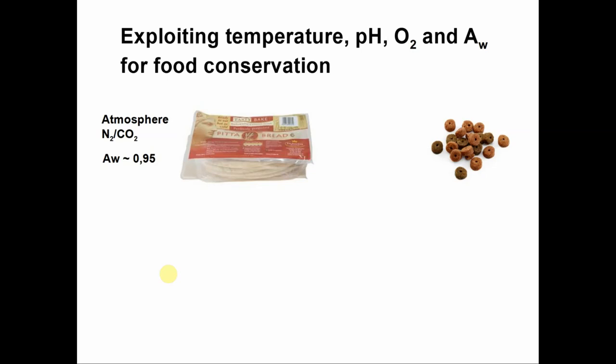Okay, dried dog food or cat food, these kinds of pellets. The activity of water here is really low, 0.65. So no fungus, no bacteria can grow on this. As long as it stays dry, it can keep for months. And then your dog can just come and eat it, and you don't need a fridge, you don't need special conditions to keep this food.